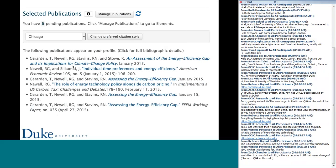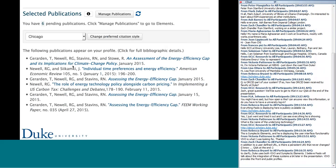And finally, and this is where the library comes in, this is the section with publications. So to edit those, you go to a different system called Elements, which is a commercial system we're licensing from a UK company called Symplectic, which I'll talk a little bit more about later. You can see here, so we're still in the Scholars at Duke Vivo profile editing interface. It shows that Professor Newell has 6 pending publications.